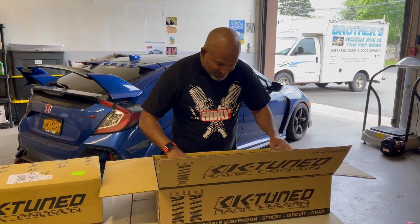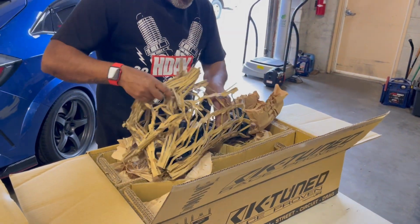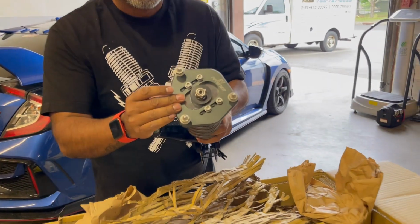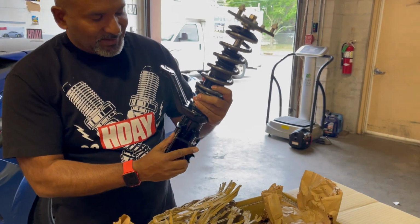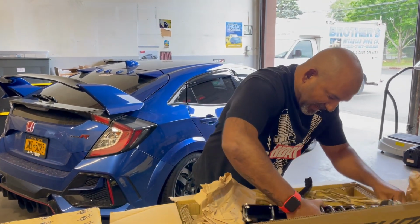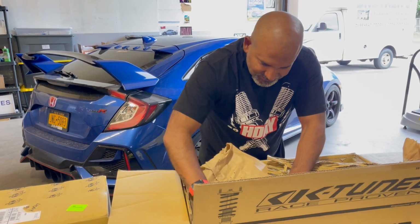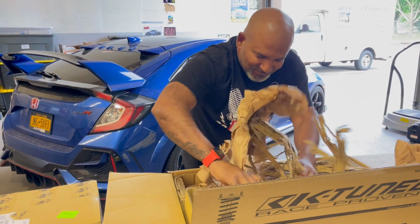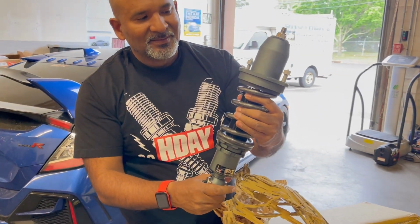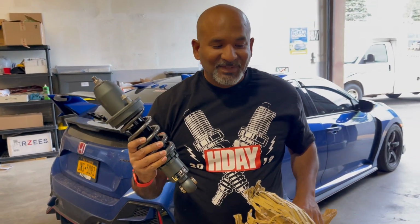Oh man, I'm so excited to see these coilovers. Let's check out the front. You know, the EP3 was the first one with the McPherson strut, so check it out. You could adjust the camber on top. Really nice setup. Can't wait for Team Hday to get them on the car. That's the front. Let's see what the back looks like. The back is actually pretty tiny, and that's how it is on the EP3. But really nice setup for the back. Aluminum hats, aluminum bottoms, adjustability. Can't ask for anything more.